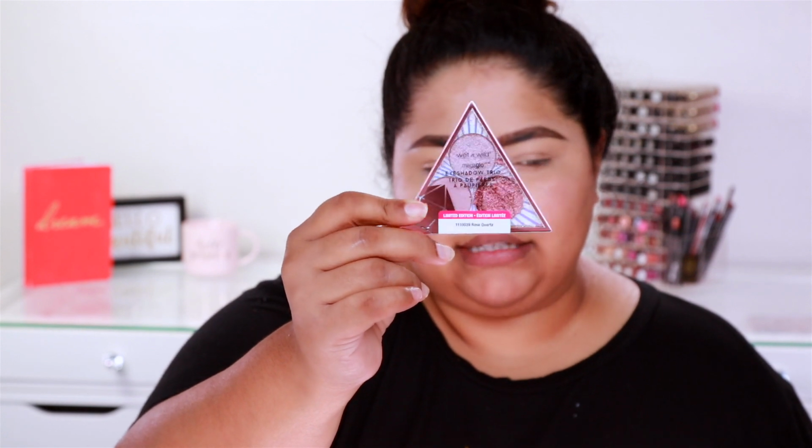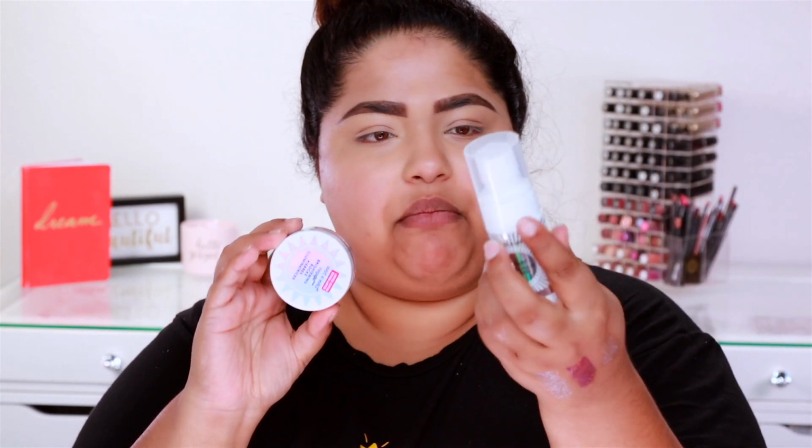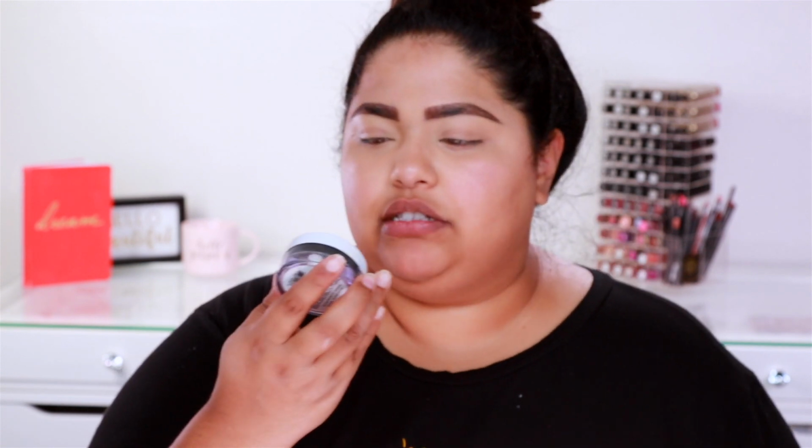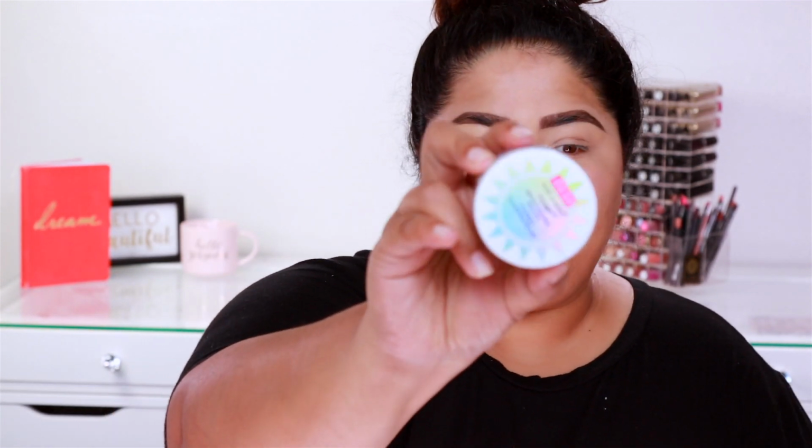I'll probably try it in some other video, but this is super cute. This is probably one of my favorites as well. And then the collection also came with this Mega Glow face mist, which is gorgeous. And then it also came with Mega Glow Brightening Rocks. I really like these Mega Glow Brightening Rocks. I've already tried them and they were pretty cool and pretty bomb. So I'm here for those. I think I might keep that in my collection for a minute. And yeah, this was a beautiful box. Like, I almost don't want to get rid of this box because it was so pretty.